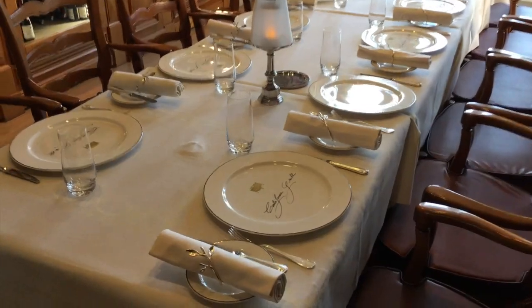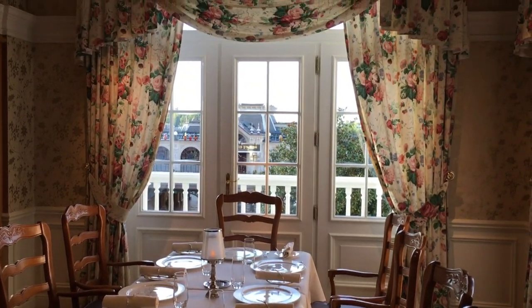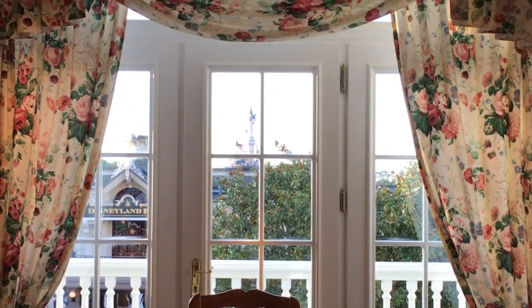So this is our table for dinner. Look at it, and look at that view. See the castle. Hello.